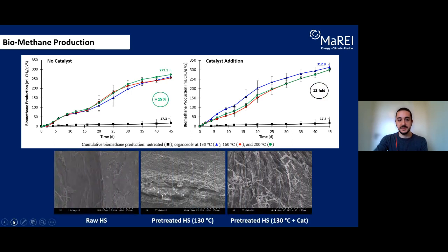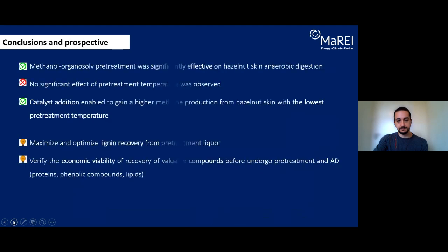Here we also have some images that support these results. These refer to the most significant conditions, which are raw material, treatment at under 30 degrees with no catalyst, and treatment at under 30 degrees with catalyst addition. Looking at this image, we can observe how the cellulose fibers appear amorphous in the context of the lignin removal from the substrate. Next slide, please.